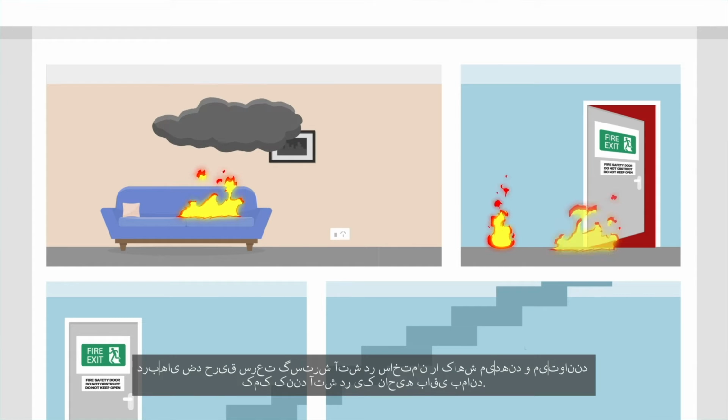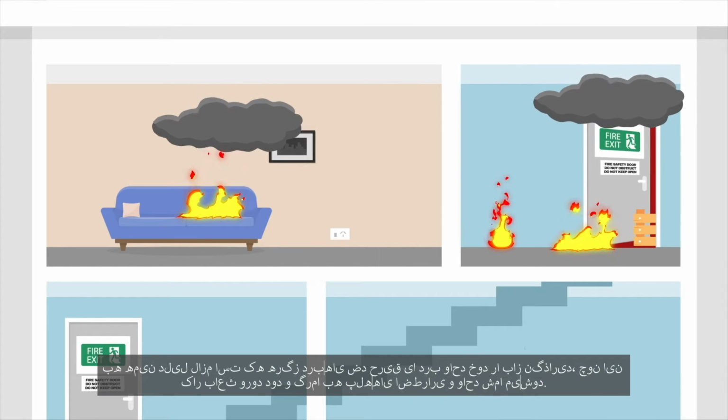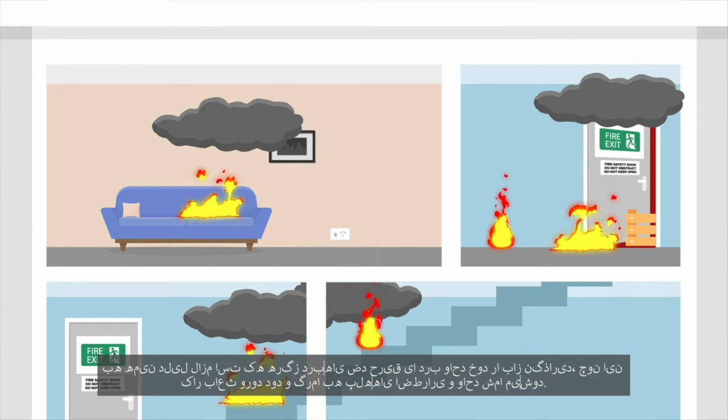Fire doors slow down the spread of fire across the building and can help keep the fire to one area. That's why it is important to never prop open fire doors or your front door, as this will cause smoke and heat to enter the fire stairs and your unit.